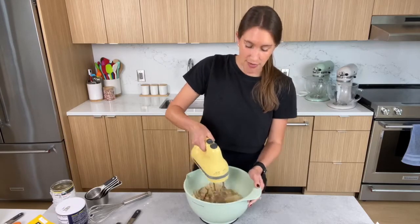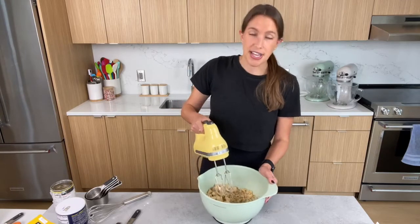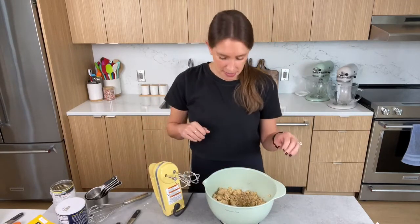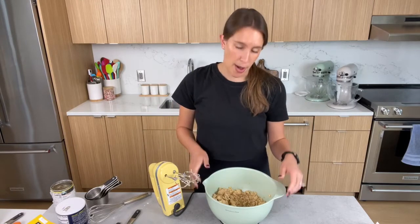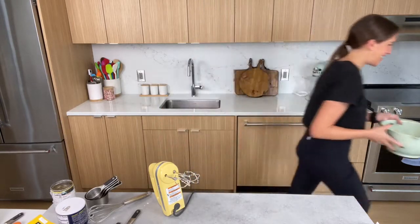But it really is important, if a recipe asks for you to cream together your butter and your sugar, that you take the time to properly do that. So I still have a lot of large bits of butter. I am going to pop this in the microwave for just 10 seconds to help that butter thaw a little bit more, so we can really properly incorporate air into it. Give me 1 second.